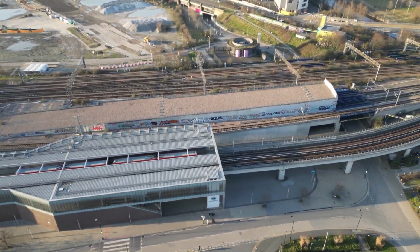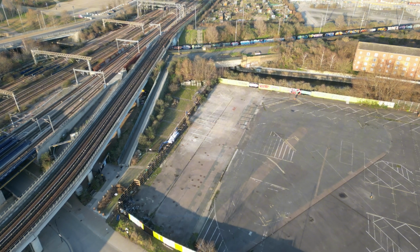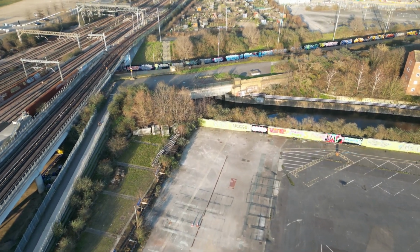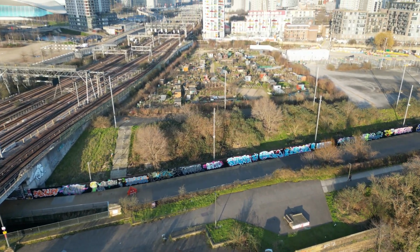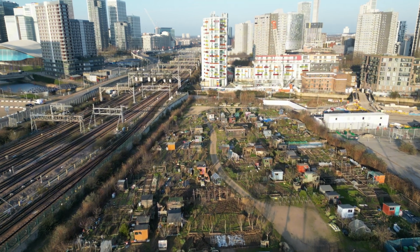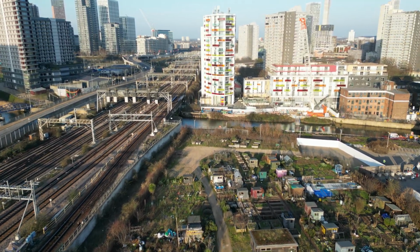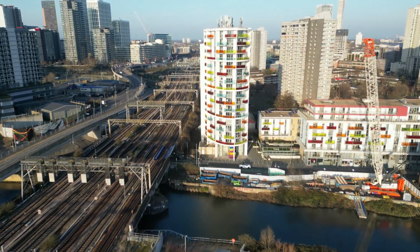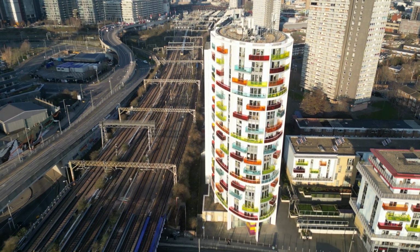I don't know what else we can get shots of now. Let's get low down shots this time. Right, so I'm right over here on the bridge, as you can see. Let's get a low down shot of coming down here. You can hear the drone now. I'm going to rise up as we go. You can see the train over here.